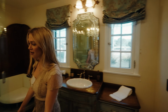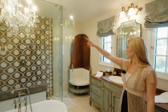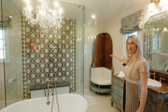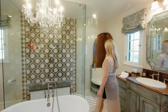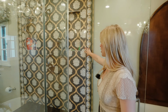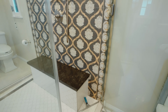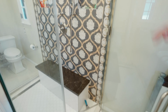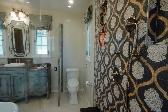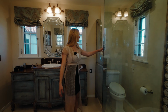You have a claw-footed freestanding tub under your crystal chandelier. You have a drying area to hang towels or to sit after you get out of the shower. And this is one of my favorite shower tile designs I've ever seen. This is beautiful. You have bench seating, granite bench seating, tile design on the floor. You have dual shower heads. And then on the other side, giving you a little privacy for your toilet, you have a privacy screen.